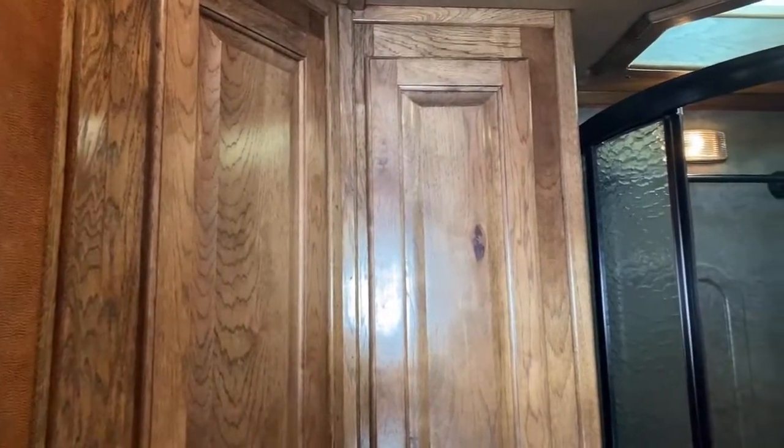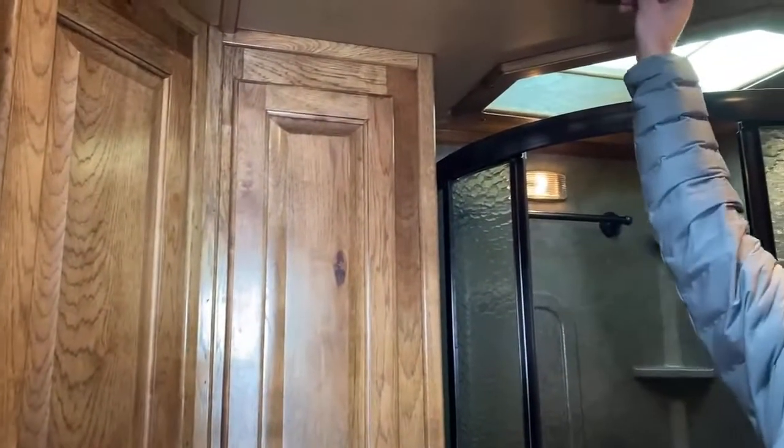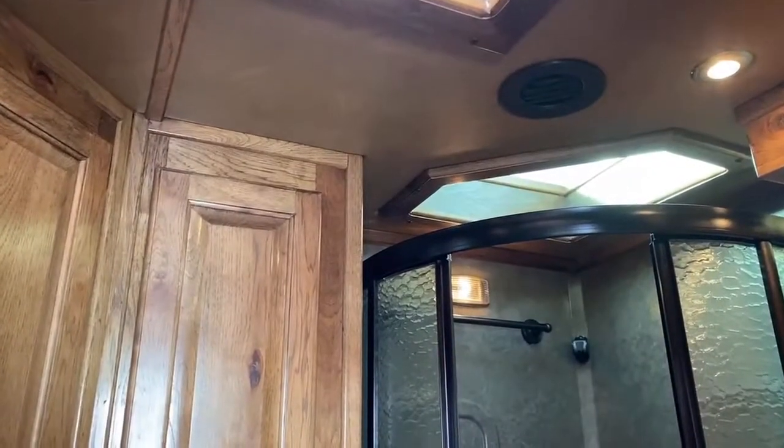The cool thing I want to point out that I haven't mentioned yet is this trailer is ducted, so you don't have to worry about your central heat or AC coming just from one area trying to heat the whole trailer. It will run through the venting system in this trailer and heat and cool every part of this trailer through that system.